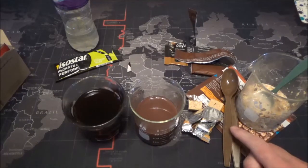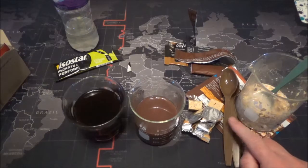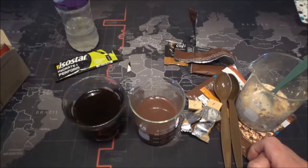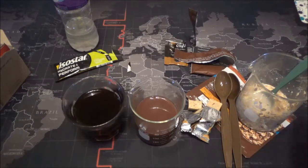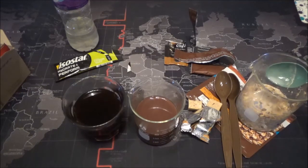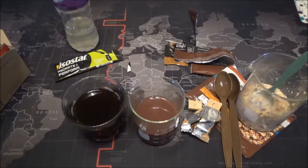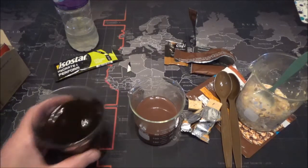Actually, that's the thing. The ration doesn't come with cutlery, so these are two US MRE spoons, and I think that's out of a Polish ration, or is it? Possibly, yeah. It's out of another ration anyway. So shut up.